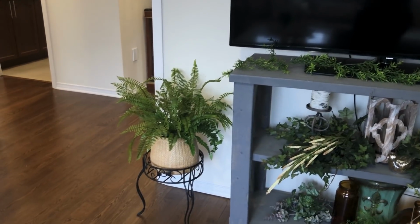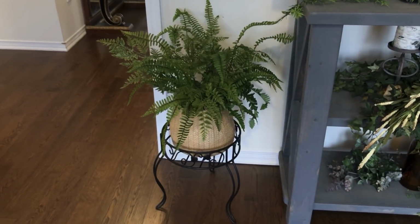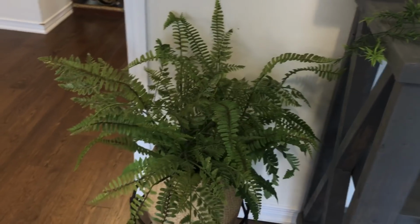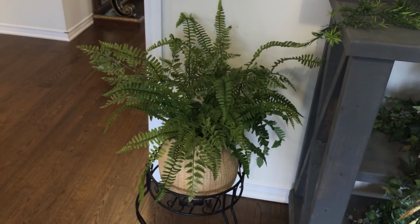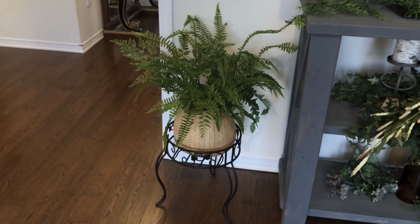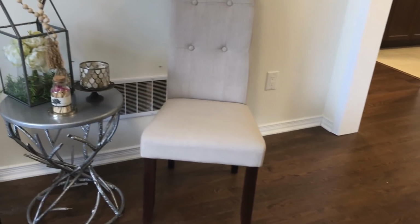This one is in a bigger container, and that was on clearance too from Target. And all these ferns, guys, are just dollar store. But I'm telling you, if you had to buy this in a store, this would cost you a lot of money because it's really, really big. I don't know if you could tell how big it is. It's really big.